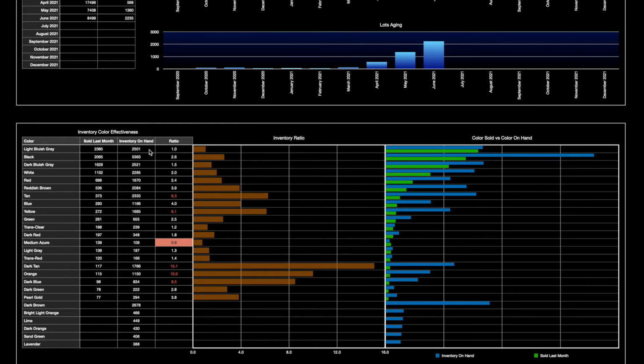So going down some of these colors, light bluish gray, I kind of consider this on the edge. It's a 1-to-1. I'd really like to see this more around a 2-to-1 ratio, at least that minimum 2-to-1 ratio. So that's right on the edge. Black, it looks like I have a 2.6 to 1.